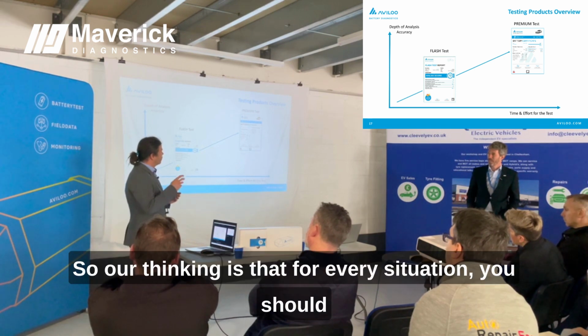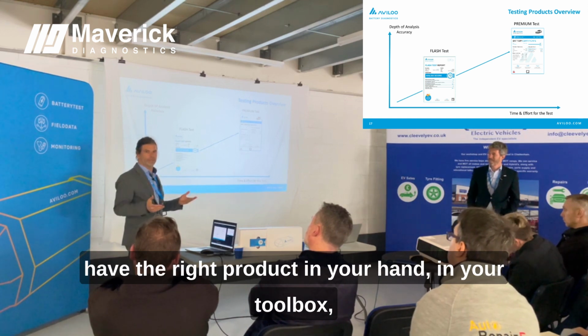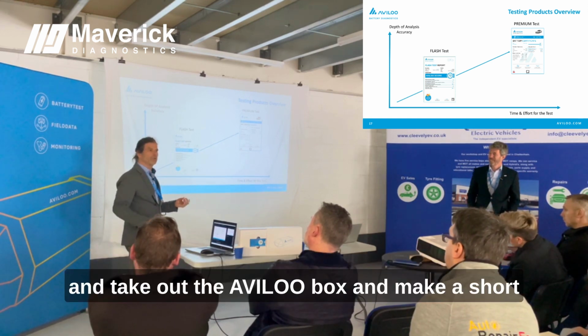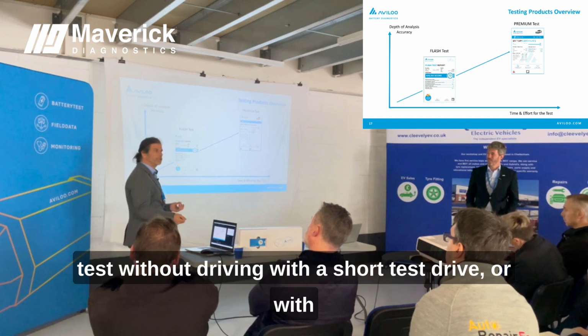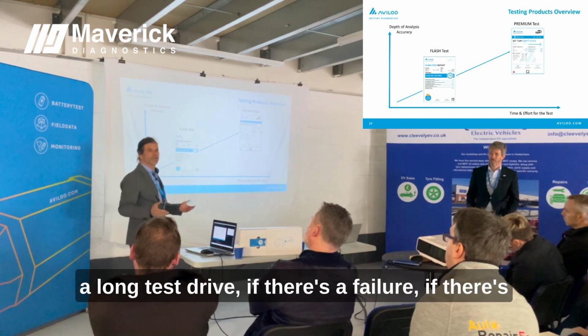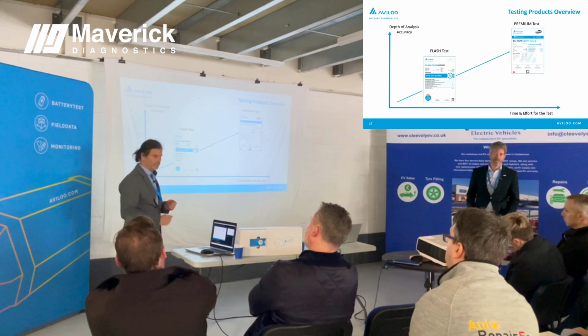So our thinking is that for every situation, you should have the right product in your toolbox. Take out the AVILOO box and make a short test without driving, with a short test drive, or with a long test drive, if there's a failure, if there's a problem, or if you want to know everything exactly.